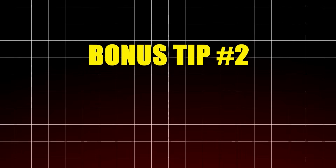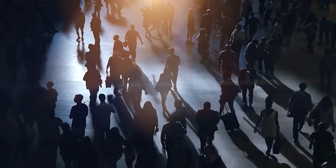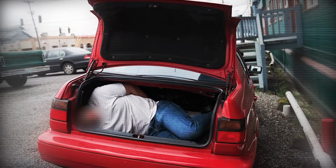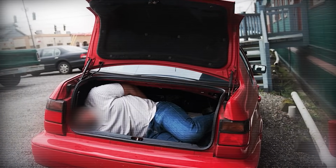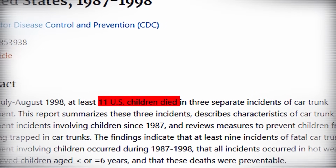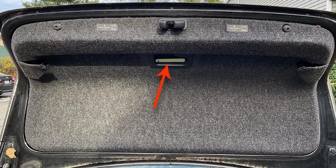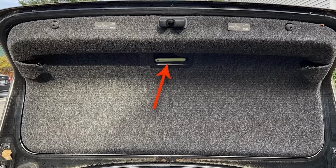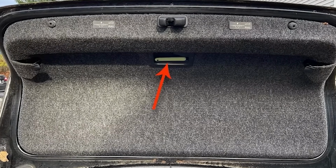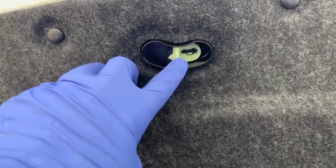Bonus tip number 2, emergency trunk release handle. Between 1987 and 1998, over 1,000 people in the US were trapped in car trunks, and at least 11 deaths were reported in just a 2-year span before safety laws stepped in. That's why, since 2002, every new car must have a glow-in-the-dark emergency trunk release, a simple tool designed to save lives.